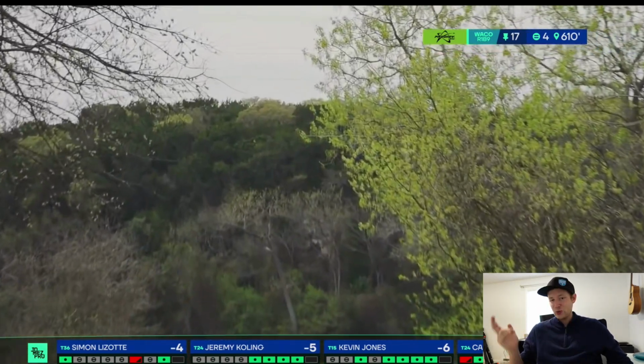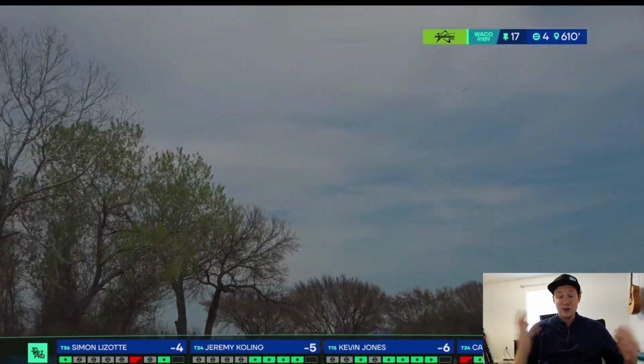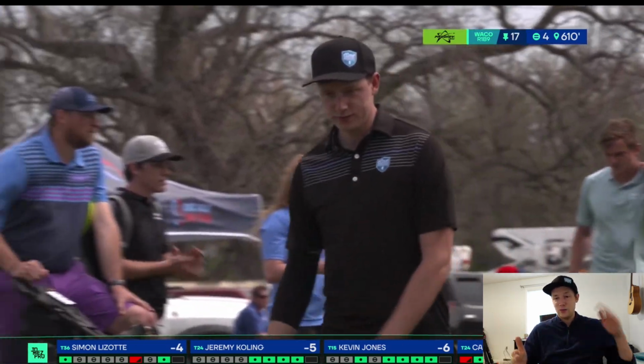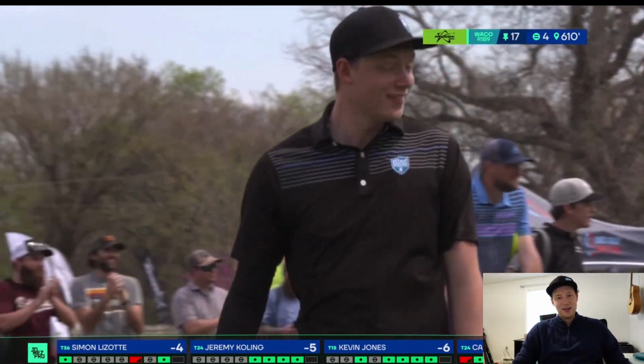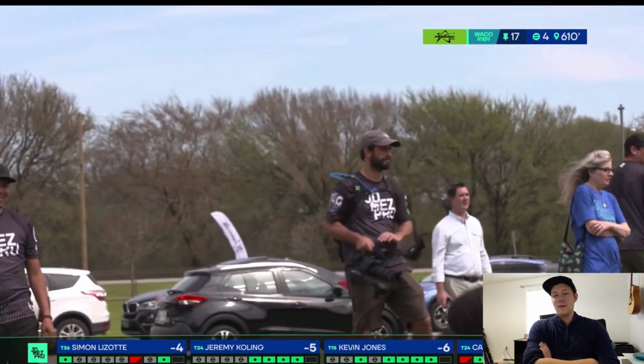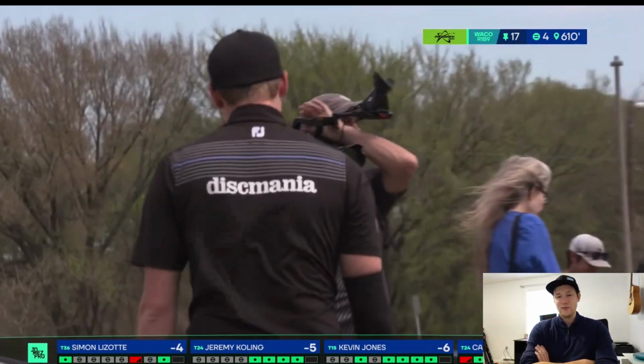You gotta push one way over the water. Also, you know it's Texas, it's gonna be windy. And then spike one in, OB right, water left, wind coming down the stretch. Awesome hole. Always looking forward to playing this hole. Man, love that hole 17.